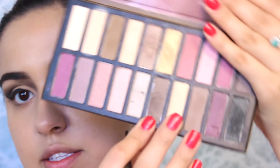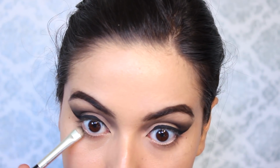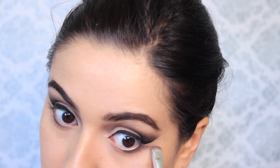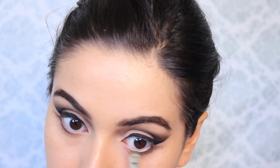Now I'm going to take this color right here. Let's just keep the same theme of the colors that we've been using. I'm just going to take this more into the outer corner and create kind of a double wing out here. And I'm extending it out quite a bit because I know my lashes are just gonna be super thick and, you know, I wanna balance them out. The key here is creating a line that will make it look like it's your lash line, creating a shadow. Kind of like the Marilyn Monroe eye trick.